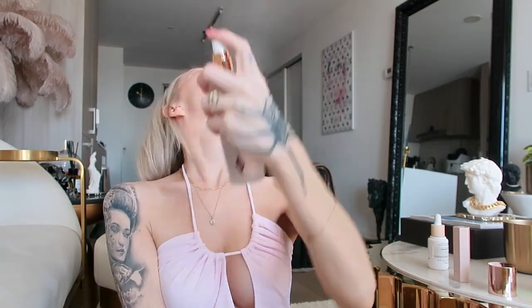Cute. Before I do my lashes, I'm going to use my Airbrush Flawless Setting Spray by Charlotte Tilbury. This is actually the best setting spray ever. Makes you look frickin' flawless. This leaves me looking nice and dewy.